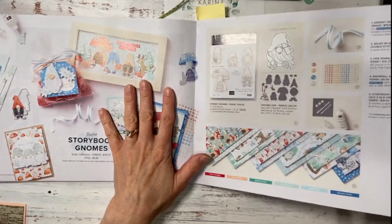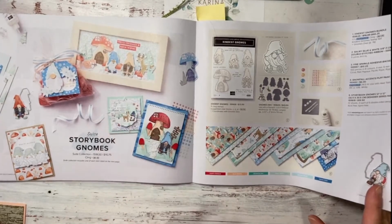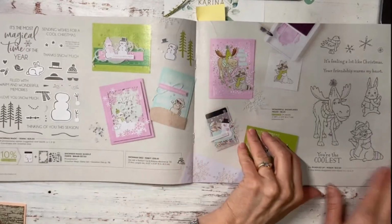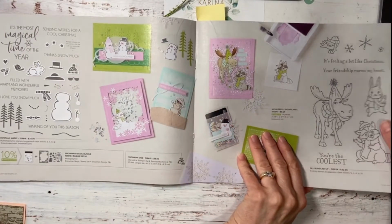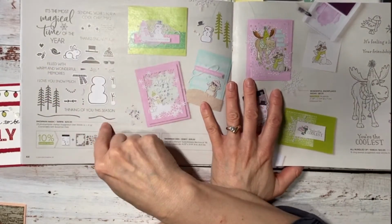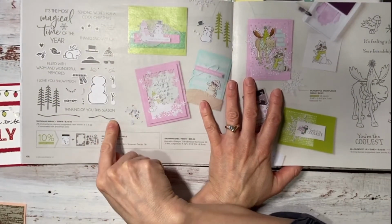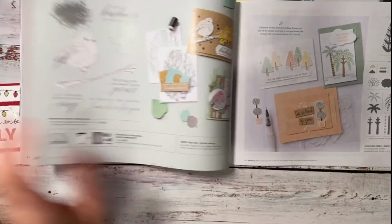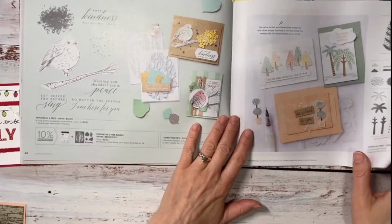But this is what I'm working with because I just think these guys are so cute and they make me smile. We talked about the You're the Coolest stamp set. It will be at stamp count. Snowman Magic Bundle. I'm going to get this for me because I like the snowman and I like the rabbit. But it's on my wish list. I haven't got it yet. This is pretty too.